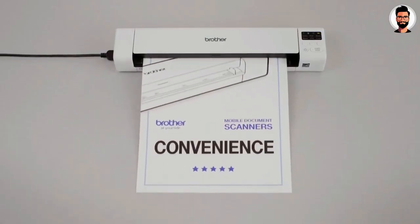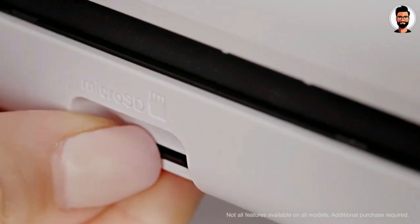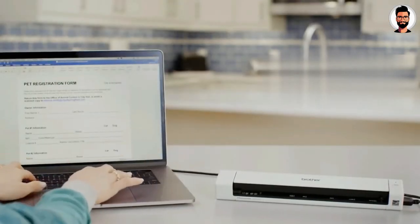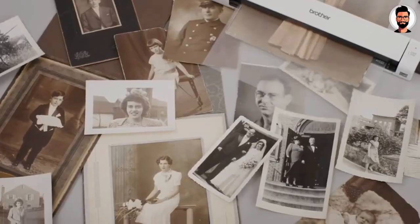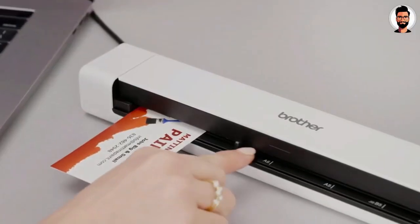It is also equipped with a direct-to-micro SD feature, allowing you to store all your scanned documents with ease. The best part is that these documents are editable, allowing you to make changes and corrections whenever necessary. This scanner also has an automatic DSK feature that adjusts crooked images, ensuring that your documents look professional and organized.